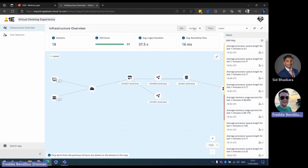If you've got a number of different VDI deployments, then you can, of course, go through these as well. So in this case, we've got London and Noida over in India. So if you have large deployments, and then also we've got time, which I'll touch upon in a second when I go to a different page.